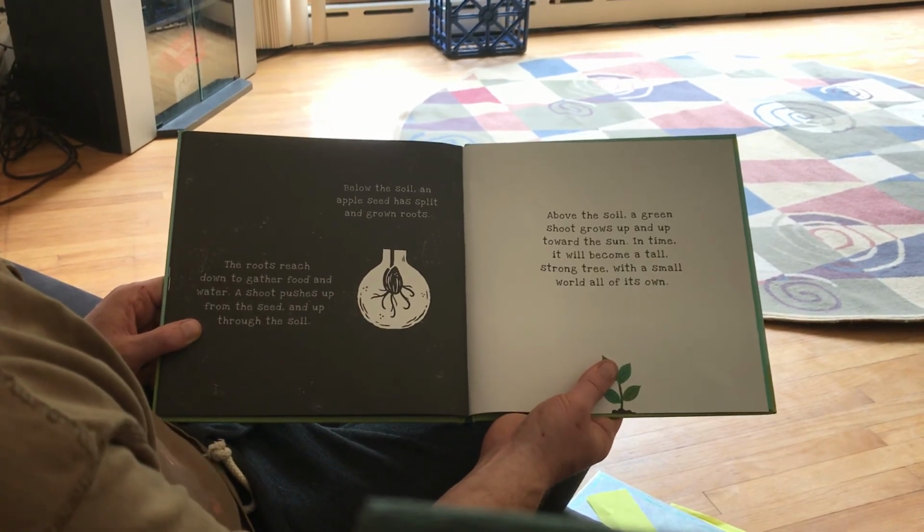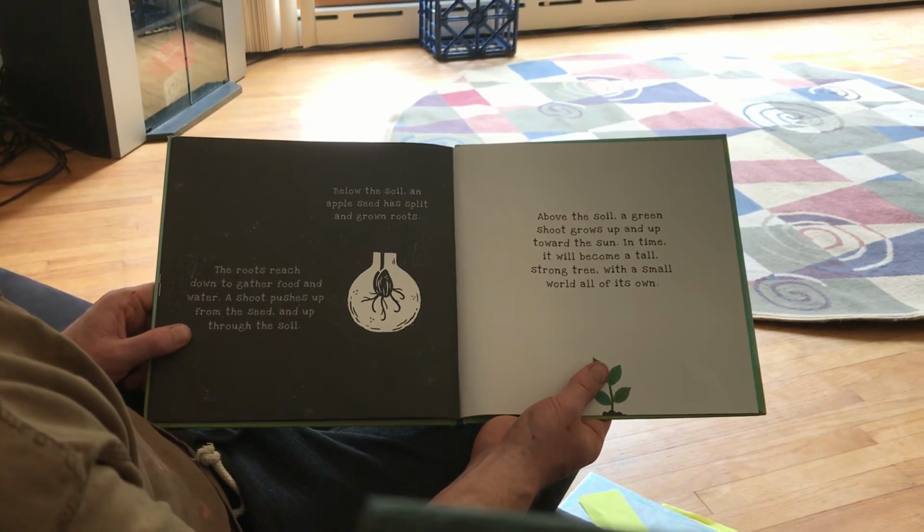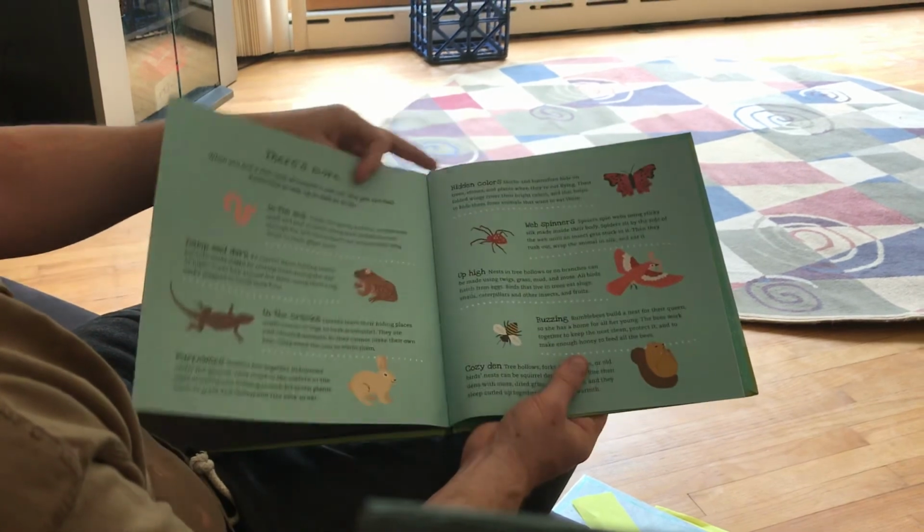In time, it will become a tall, strong tree with a small world all of its own. The end.